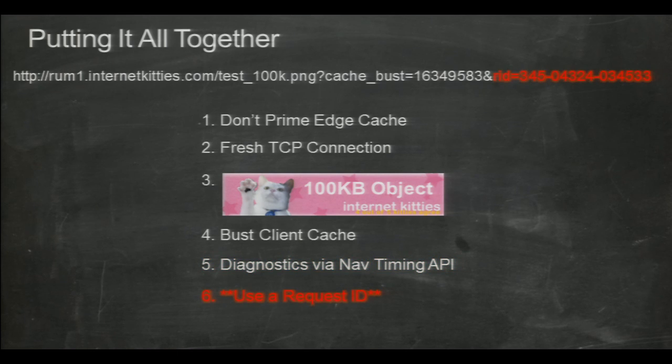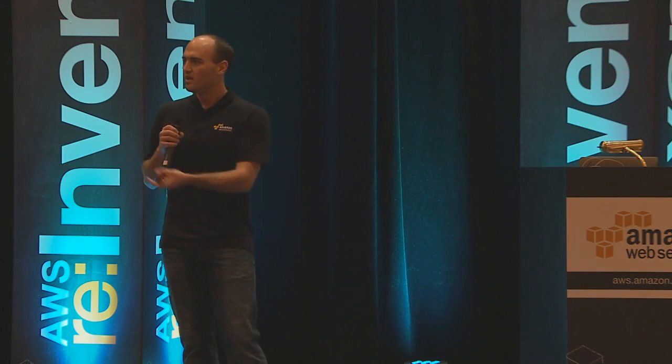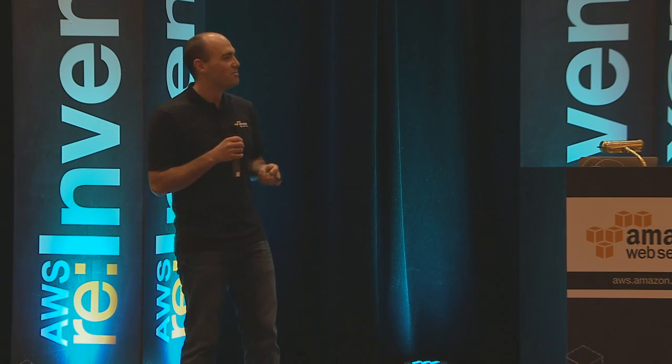And finally, this one: if you're going to use real user measurement and working with a CDN, please use a request ID. If you send this request ID through CloudFront, we record it in our logs. And if you ever come to us and say, I've got a question about this, I'm seeing some odd behavior or odd performance, we can use this request ID and grab through our logs and find out exactly what was happening on the server side and marry that up with all of the other rich server-side telemetry data that we collect. So please do that.